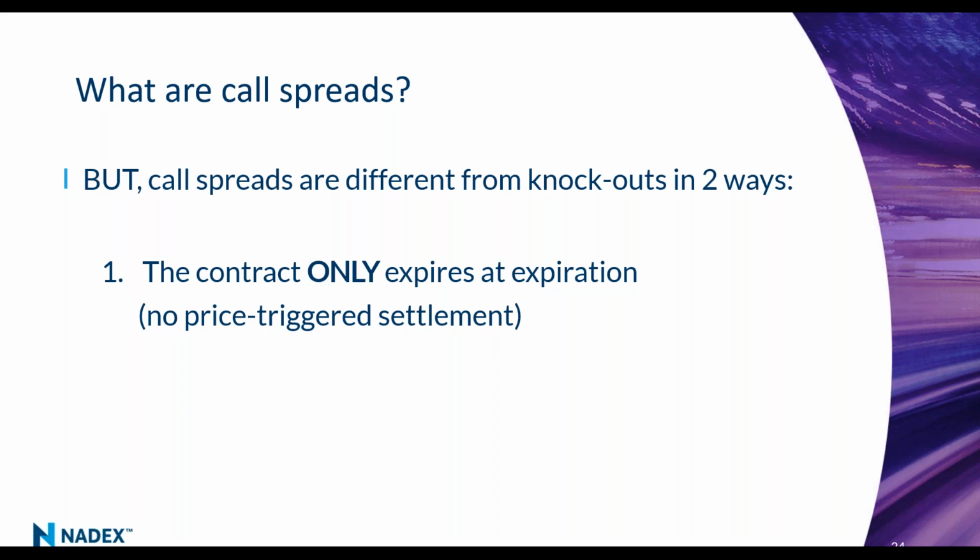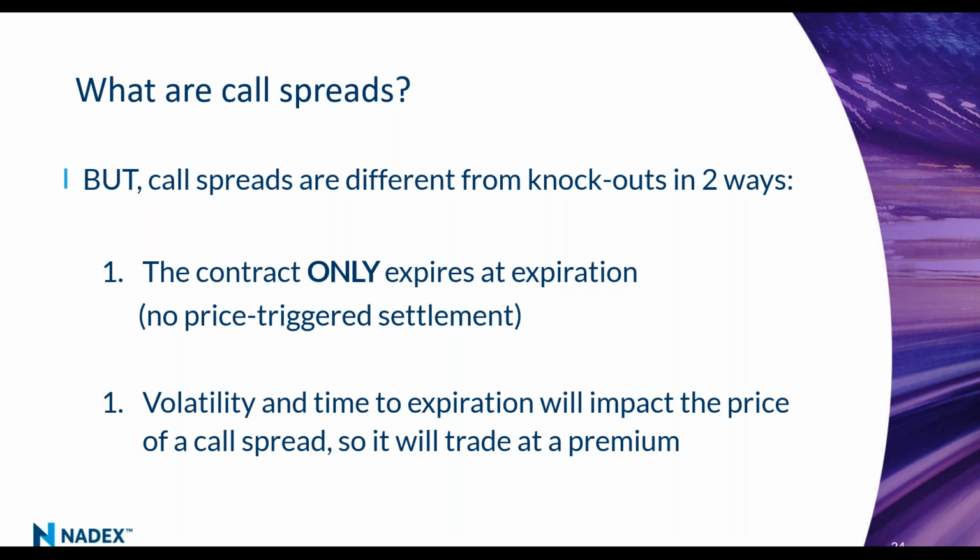A call spread will only settle at expiration, period. Because of that, it's got optionality. A call spread has optionality. And due to that, the price that you are trading is not, in all likelihood, going to be identical to the underlying. There is going to be a premium baked into the price of a call spread when you buy or sell it.